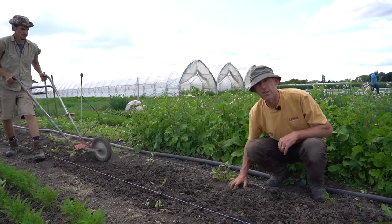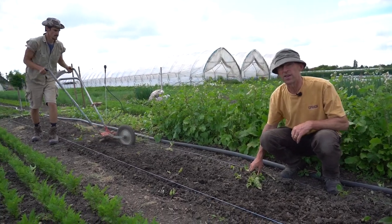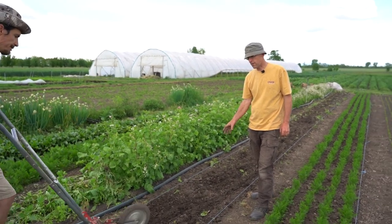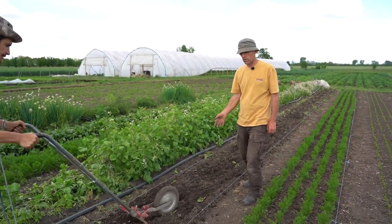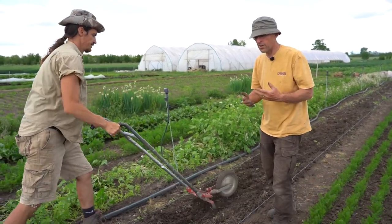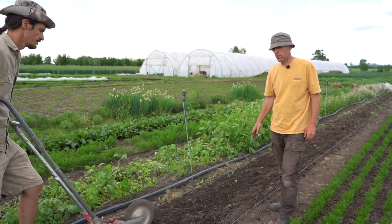A light cultivation. We don't call it no-till, this system, it's kind of low-till. Here on this bed, we're actually going to sow carrots. So we don't put compost onto this bed. But for a crop which is a heavy feeder, we'll put a good amount of compost on.